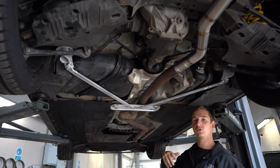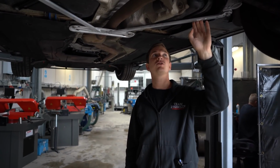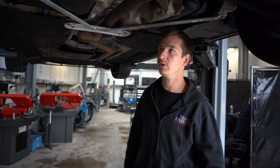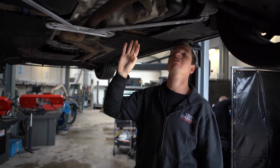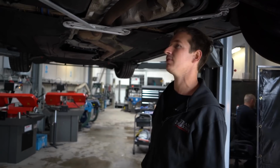That's literally a 20-minute, half-an-hour job. So if you're booked in for anything else with us, it's not a massive job for us to do that. Obviously, if you want it just doing, it probably ends up being over an hour's work by the time we've got it on the ramp and checked and everything. But not a bad job. Apparently it makes a decent difference. Everybody's gone mad for them. Not too sure myself, but we'll see.